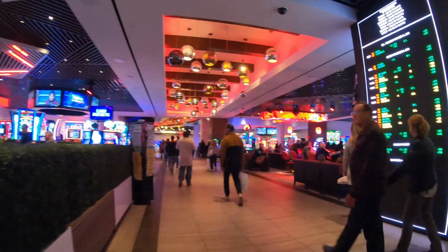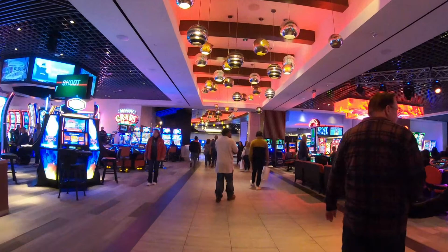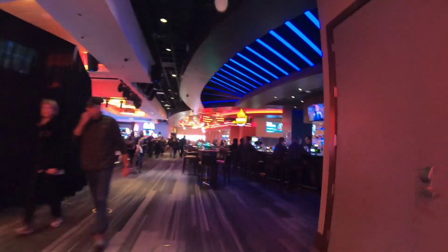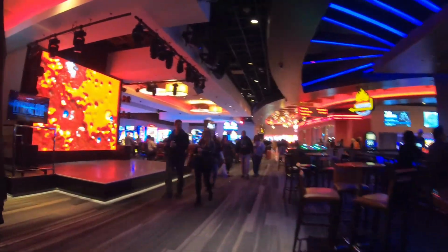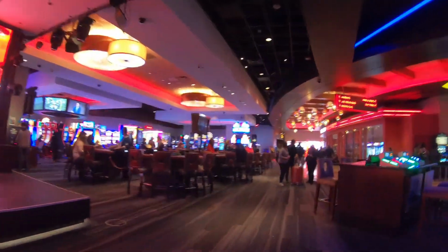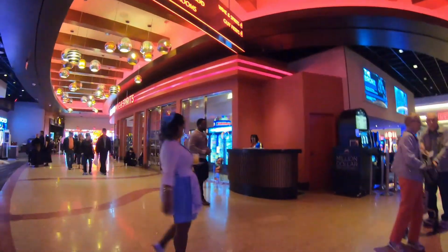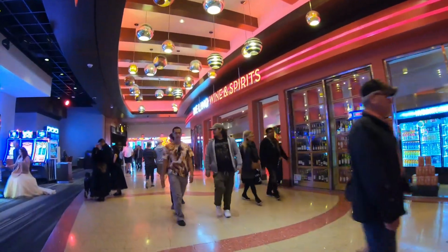And if you haven't noticed, we have entered the Linq Hotel and Casino, owned by, you guessed it, Caesars Entertainment. It's kind of ironic that most of the hotel and casinos on this side of the strip are owned by Caesars, with the exception of the largest MGM property, the MGM Grand. And on the other side of the strip, all the hotel and casinos are owned by MGM, with the exception of the largest Caesars hotel, which is Caesars Palace. And if you didn't understand that, well, then just don't worry about it. But there are some other hotel and casinos as we head north that are owned by completely different companies.